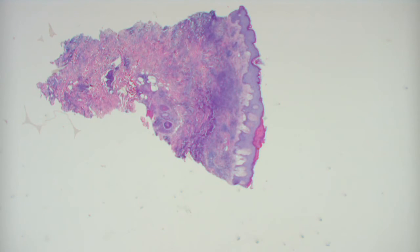For pernio, you really want it to be more perivascular, periadnexal, kind of denser infiltrate there. Good. What about polymorphous light eruption? For PMLE, not so dense. Good. So you don't get dense diffuse infiltrates with those. They're more perivascular, maybe a little interstitial with pernio, but it's more perivascular and not dense diffuse.